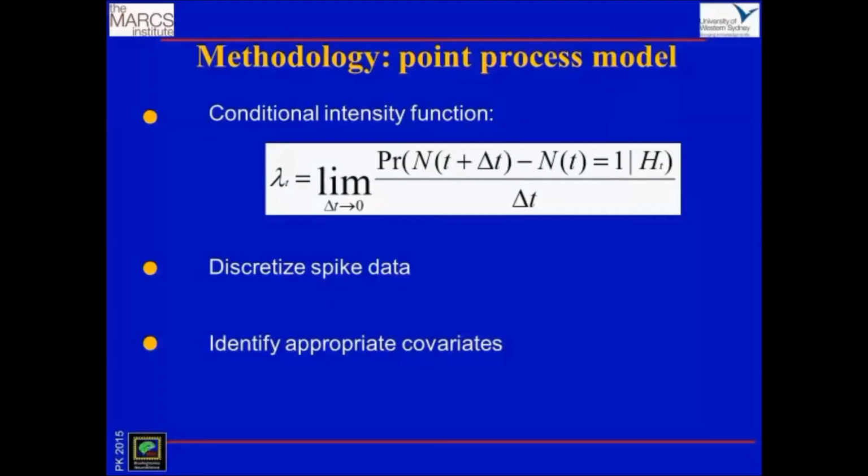Okay, so modeling. We are working within the framework of point processes. A point process is a stochastic process composed of binary events that occur in continuous time. In continuous time, meaning we have an underlying membrane voltage, but our only observation of it is a spike, where we assume it has crossed a threshold. And so we're looking at a probabilistic model, essentially.